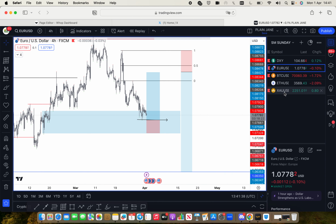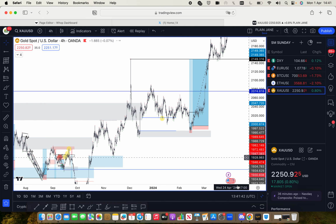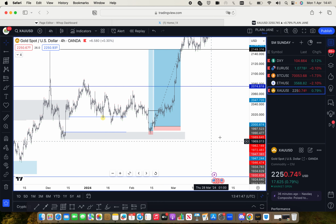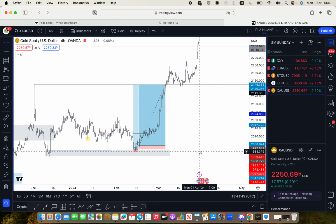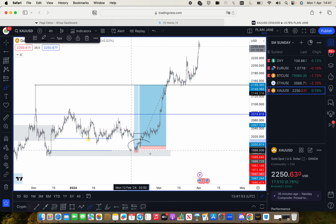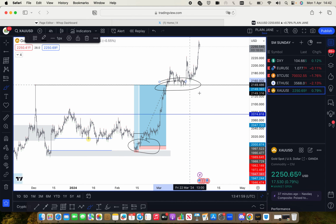All right, now let's move over to gold. Now, if you recall, I think for the previous few weeks on Sundays, I have been mapping out this gold position, and I said it would be a very high probability scenario, and we caught absolutely beautiful buys on it with nice tight stop losses, which absolutely played. I took out 90% of my profit at the 2150 level.